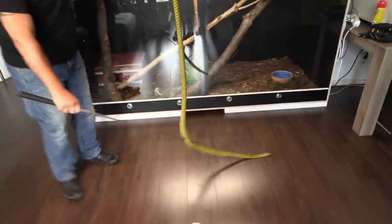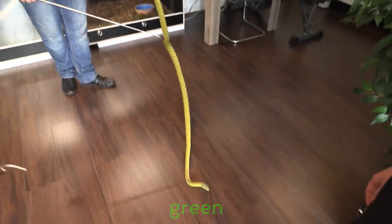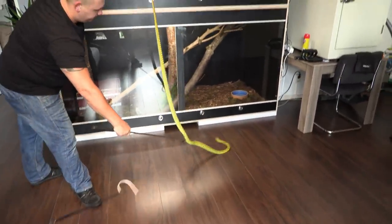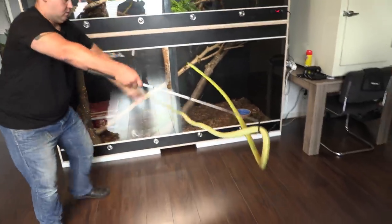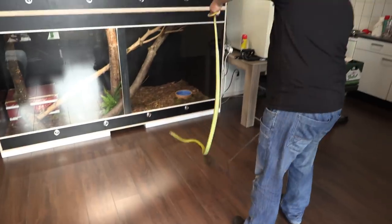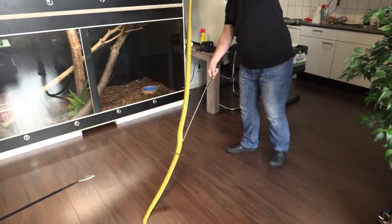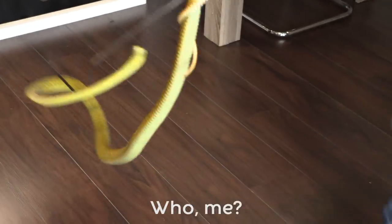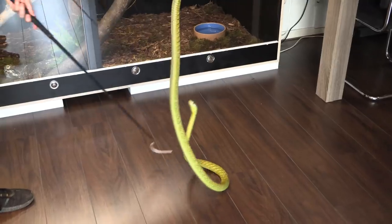Is a very green yellow snake. Cheers, Jeff. This one is quite calm. If you have wild kept, they're three times worse than it. Want to try it? Oh, me? Okay, sure.